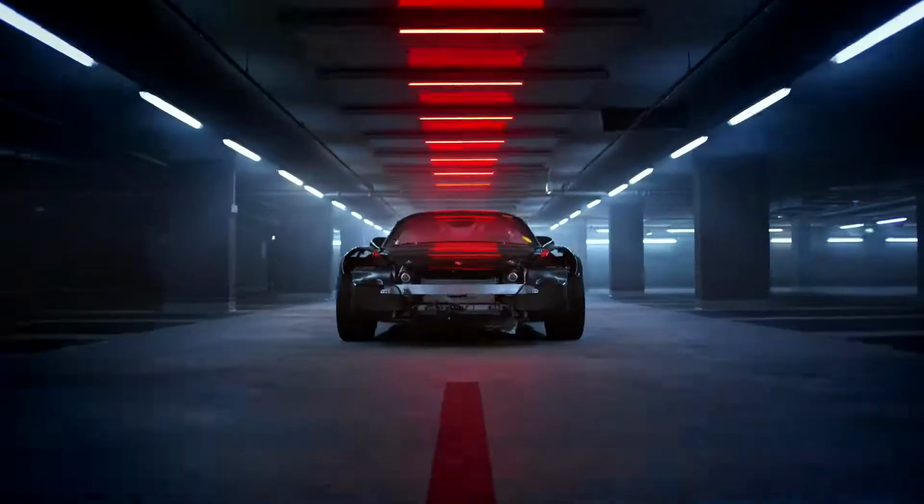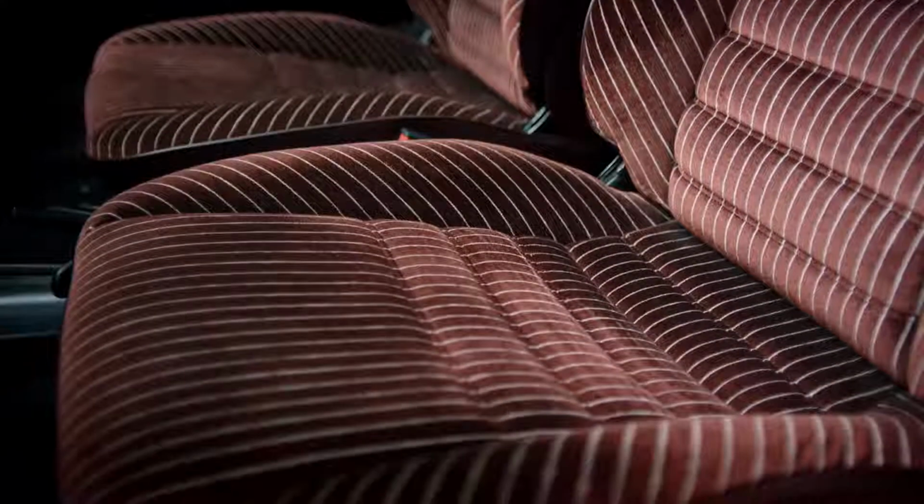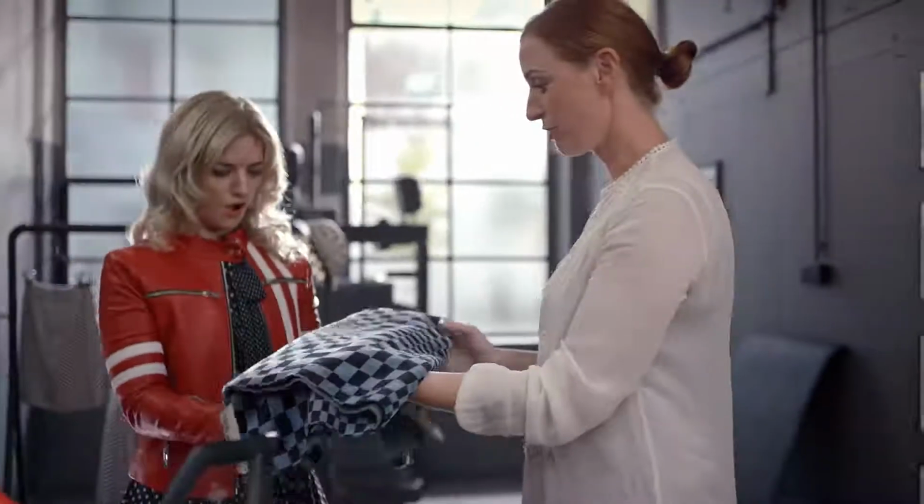From the secret chambers of our R&D department right into some of the great ideas of interior design. Next week, we'll have a close look at some of the fanciest interior patterns.